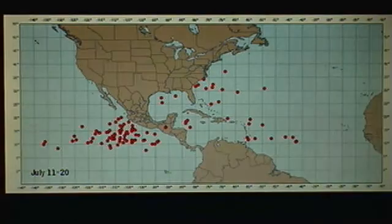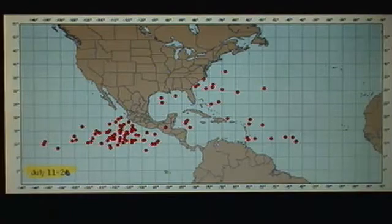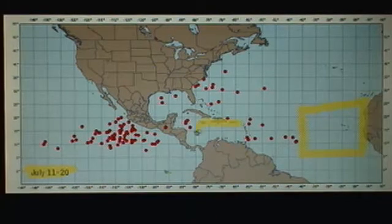In fact, if we look at the climatology map, for the next 10 days of July that we're starting to move through now, the 11th through the 20th here, this is the time of year where we actually see less activity than the prior 10 days that we just went through. Nothing in this 10-day time frame has formed east of 40 degrees of longitude. Nothing in the last 100 years. Nothing in the Caribbean Sea, and only 3 development areas in the Gulf of Mexico.